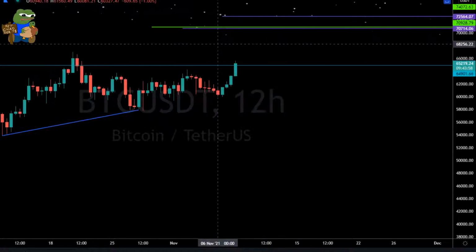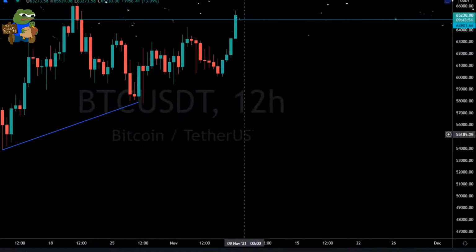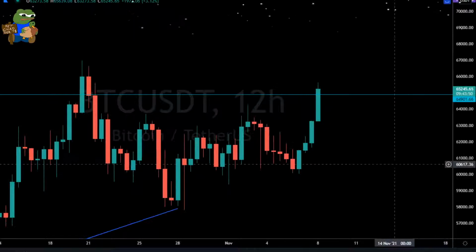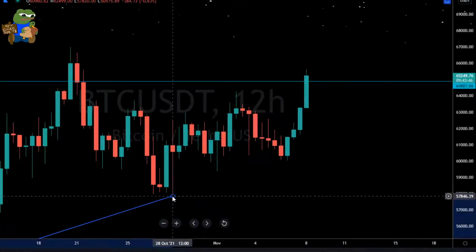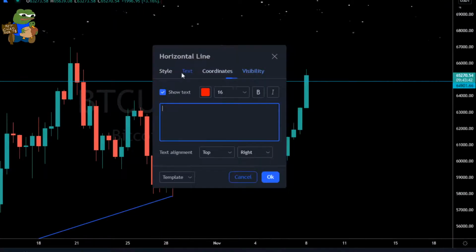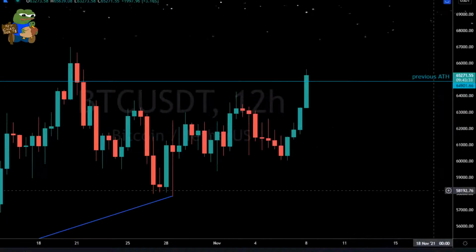So that being said, let's watch for this level, right? So critical level. So now that we know where that's coming from, we're going to zoom in a little bit here, okay? So here was our hidden bullish divergence down here, 28th of October. And this line was the previous all-time high, okay? It's not so bad. We'll put it in blue. All right.